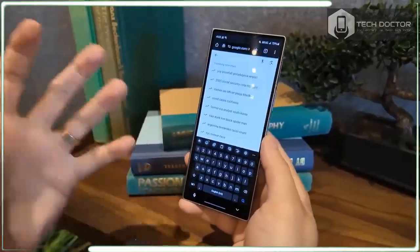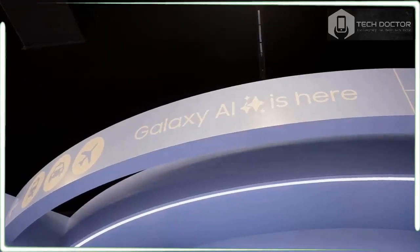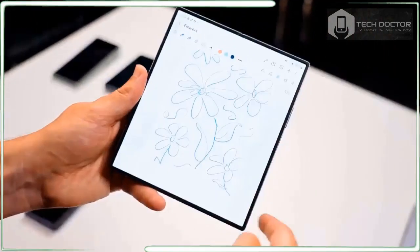Samsung unveiled the Galaxy Z Fold 6 at Samsung Galaxy Unpacked in Paris on July 10, alongside the new and now similarly redesigned Galaxy Z Flip 6 and a host of other new Galaxy hardware, including watches, earbuds, and the eagerly anticipated Galaxy Ring.